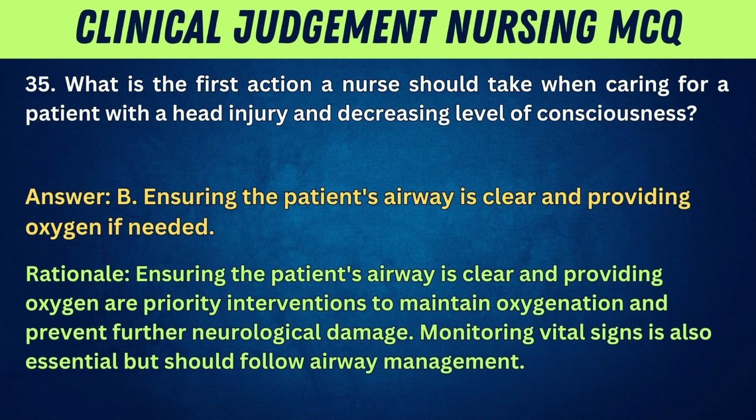Rationale: ensuring the patient's airway is clear and providing oxygen are priority interventions to maintain oxygenation and prevent further neurological damage. Monitoring vital signs is also essential, but should follow airway management.